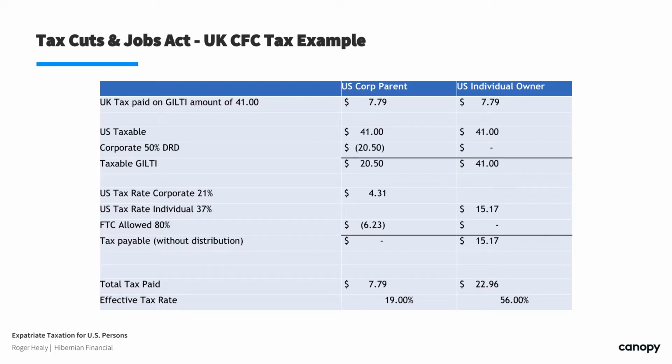The corporate parent will get a 50% dividend received deduction. They will pay 21% corporate tax rate, $4.31, whereas the individual tax rate is $15.17. They get no foreign tax credit as an individual, whereas they get $6.23 of foreign tax credit, leaving no tax payable for the corporation. And in fact, there would be a carry forward amount of the foreign tax credit.